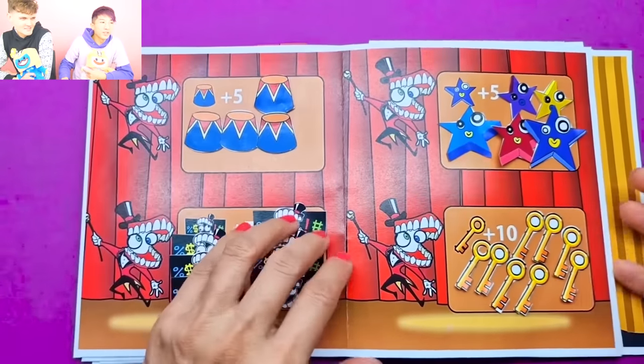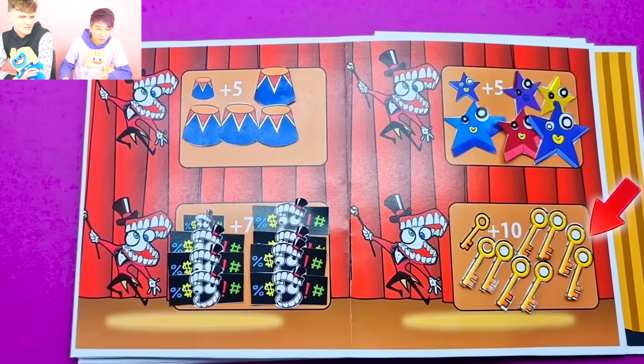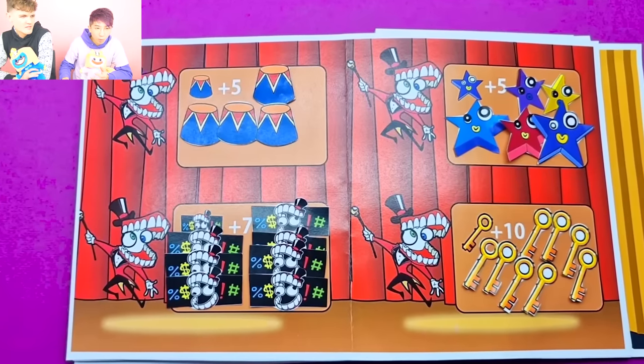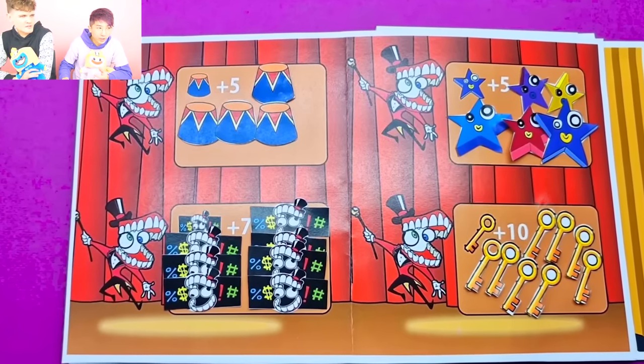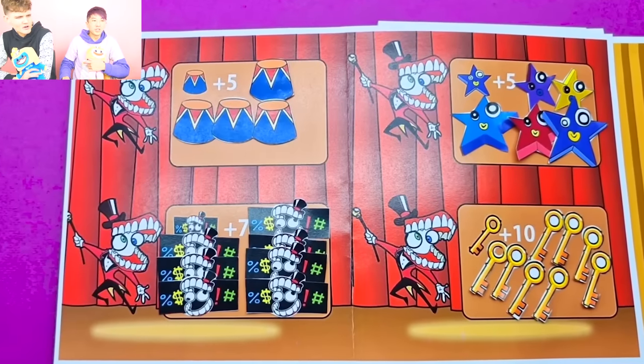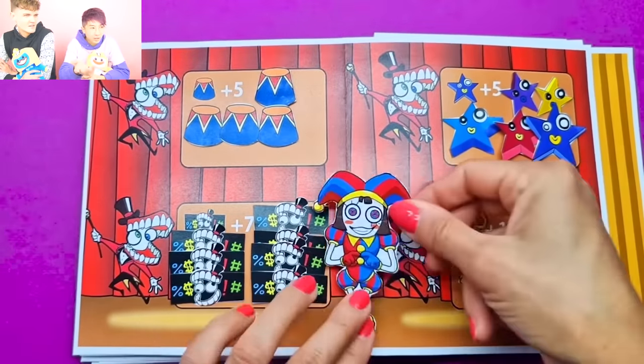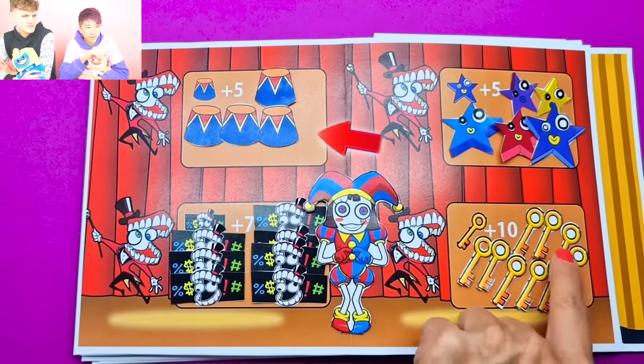So wait, you have to get 5 of those. It tells you how many there are. So did we get it? 1, 2, 3, 4, 5, 6, 7, 8, 9. One more key. 1, 2, 3, 4, 5. We finished the Gloinks. 1, 2, 3, 4. We need one more of these, and there's 7 of these. 1, 2, 3, 4, 5, 6, 7. Cool. So we need some keys and one of these. The scavenger hunt, guys. Oh, there it is. 10th key. Then we just need one more of these. One more of the thing in the top left.